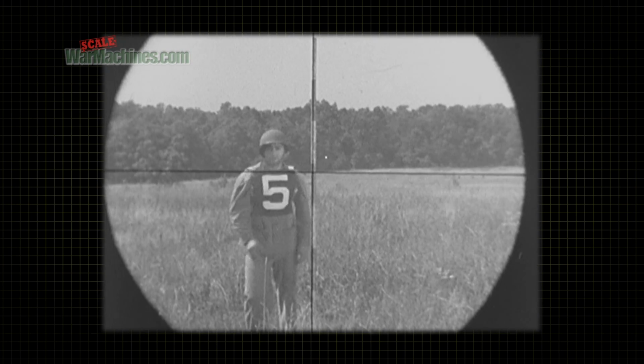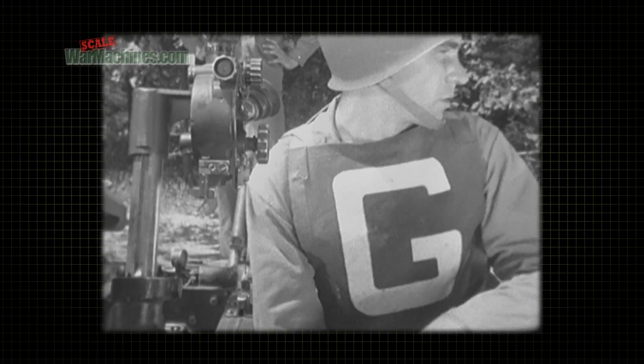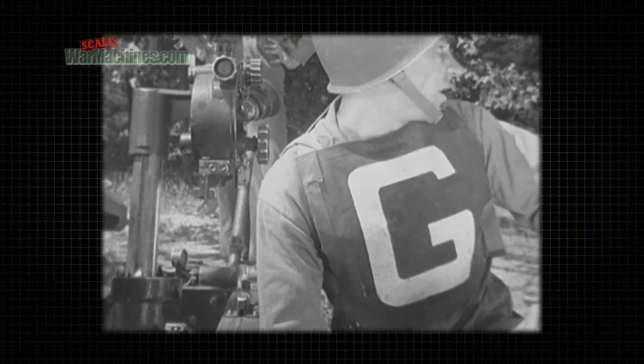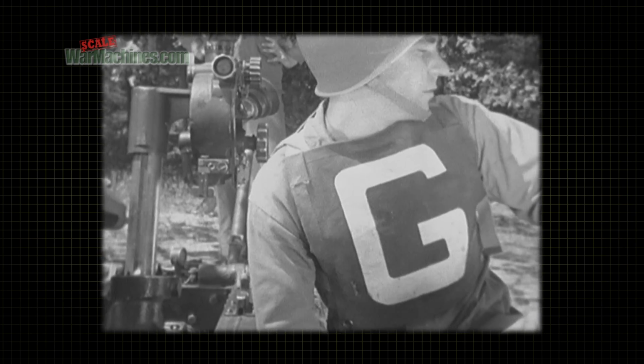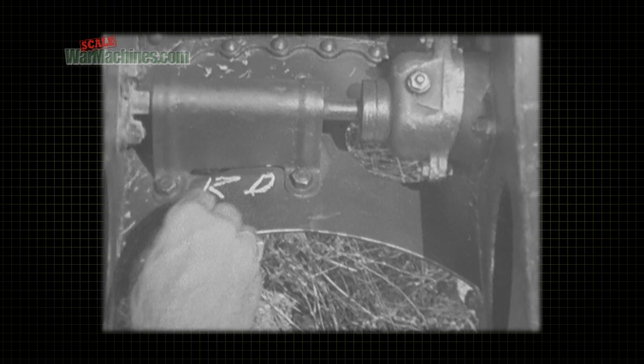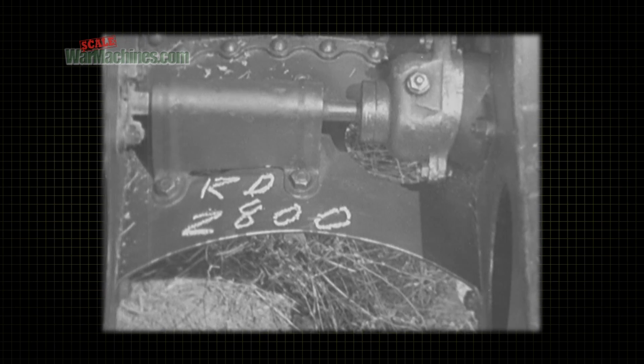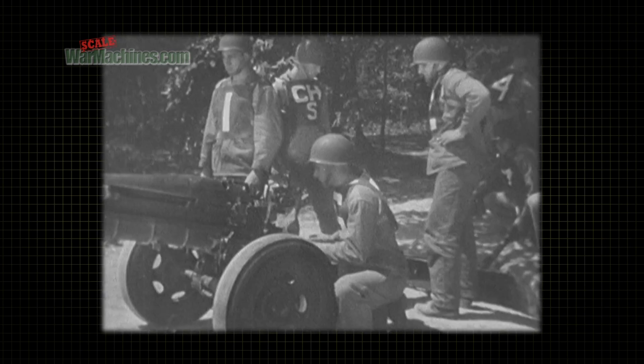Now the gunner has his aiming point, and he reports his referred deflection to the executive. Refer deflection number 1, sir. 2, 800. When he has reported this referred deflection, the gunner writes it down where he can see it easily. Now all preparations have been made and the section is ready to fire.